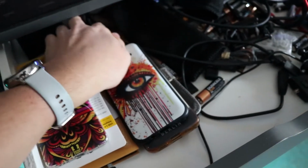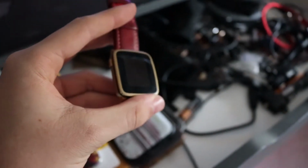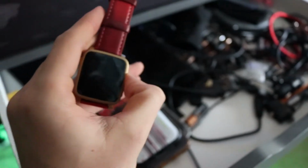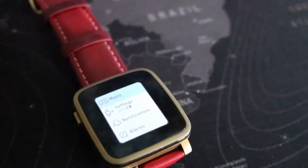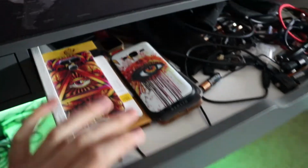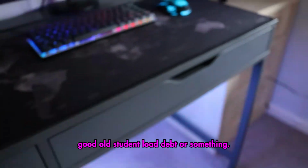This here is the best watch I've ever had actually. Pebble Time something Steel, I believe. Don't think it has any battery left in it. Oh, it does actually. Not gonna lie, I'm kind of just waiting for these to have a huge value. Currently that watch is 5 years old. Give it another 5 years and hopefully it'll have some value so I can sell it on to repay some debt. Good old student loan debt or something.